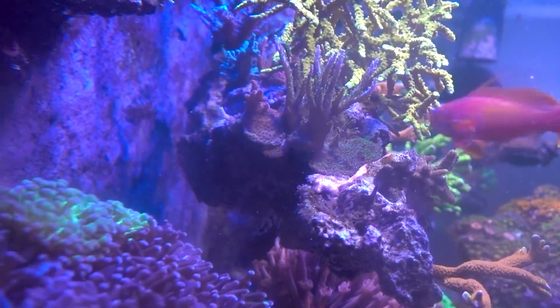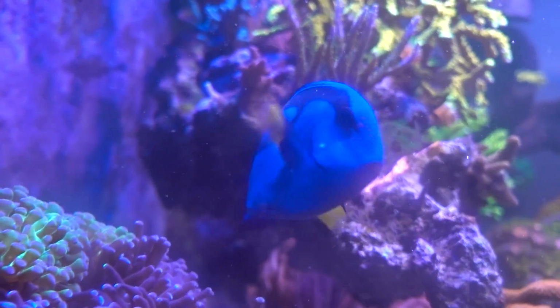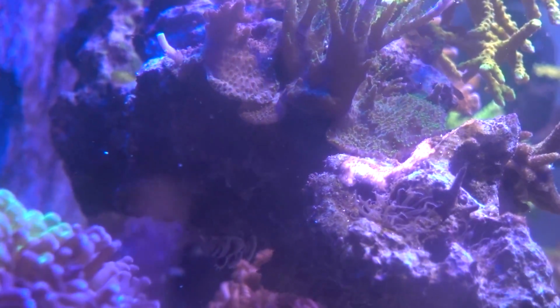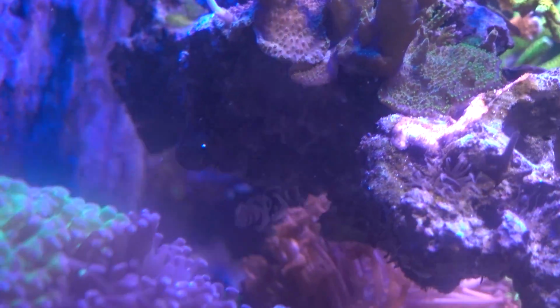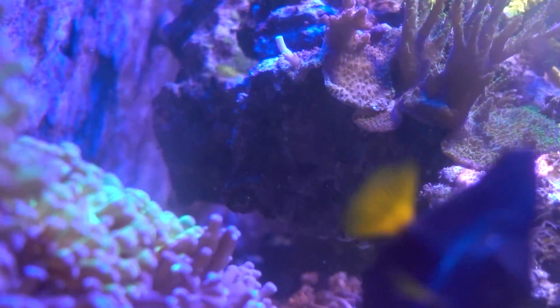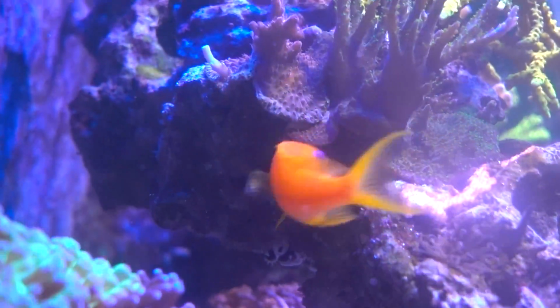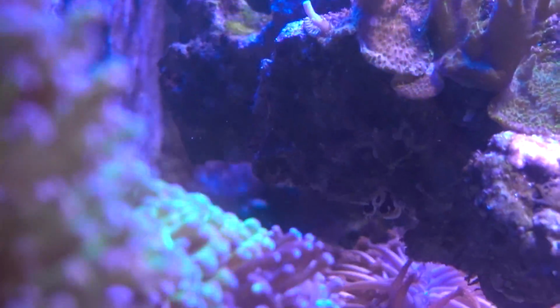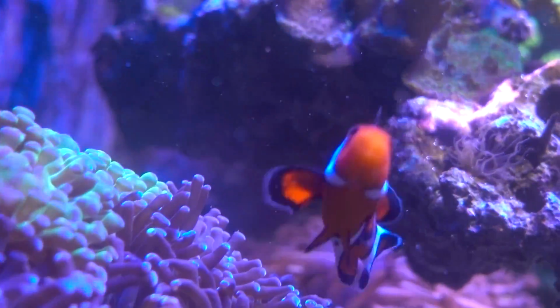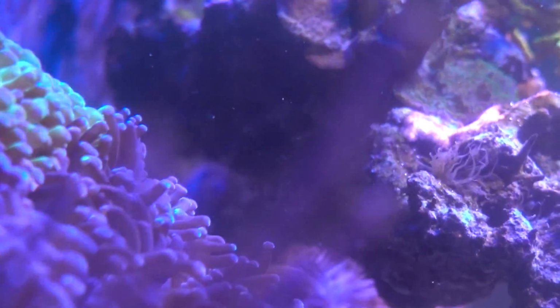Look, both of them. Look at that, both of them. Upside down goby, both of them. This is the first time I'm seeing both of them at the same time. Oh, you see that little guy right there? Where's the other one? The other one was here. Up there, back there, back there. Oh, that's awesome. Oh, right there, that's one. 2. That's nice. I'm not sure if they're paired up or not.